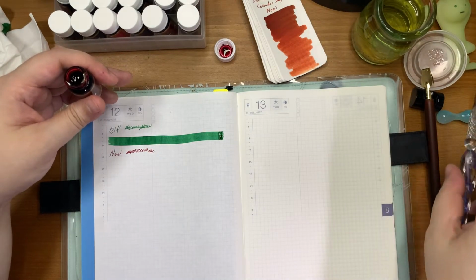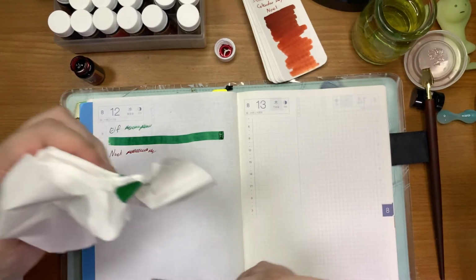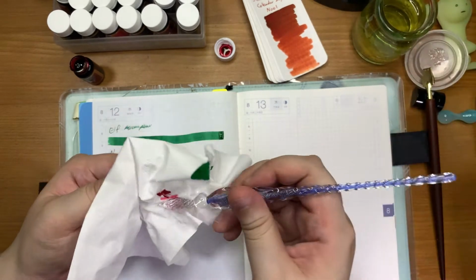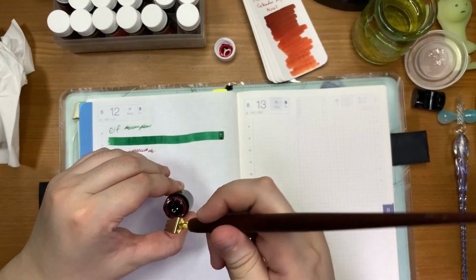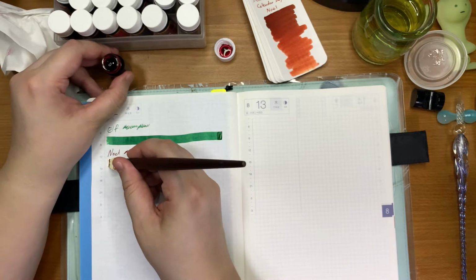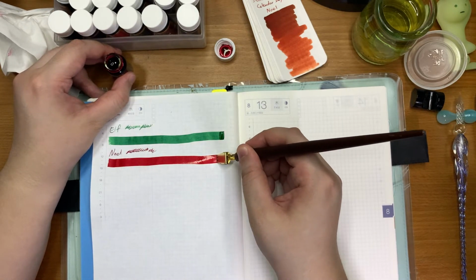So when I started out in this pen hobby, I thought that shimmer inks are really cool. I mean, they still are, and I still love them, but I found them quite a chore because I clogged up a number of my pens, and you've got to make sure that you can agitate them. If not, the shimmer particles don't come out and stuff like that.